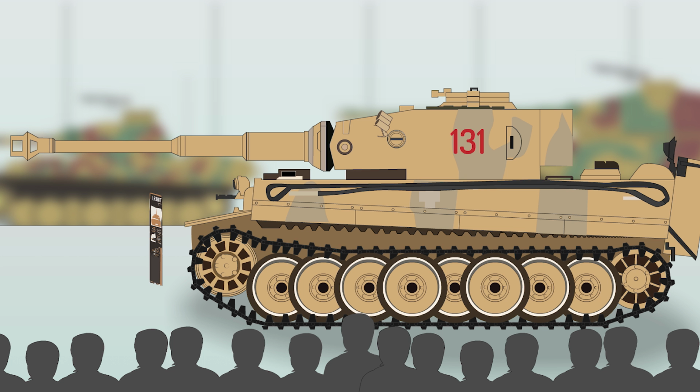Finally, on September 25, 1951, the tank was handed over to the Tank Museum at Bovington. Over there, Tiger 131 spent almost 4 decades at the museum as a static display until a team of restorers decided to bring it back to life.